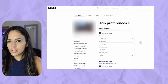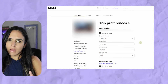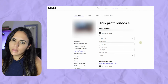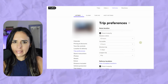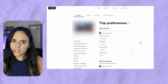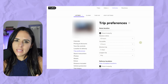The first two, the shortest trip and the longest trip, are where you set the minimum and maximum number of days that you will allow a guest to book your car. One thing I will mention about this is to make sure that you're calculating how much it costs you to turn around a car. So to get it, wash it, inspect it, fuel it up, whatever that is, which will vary from person to person since you may be doing it yourself or you may be paying someone else to do it. So just making sure you know what that number is and then setting your minimum days based on that.